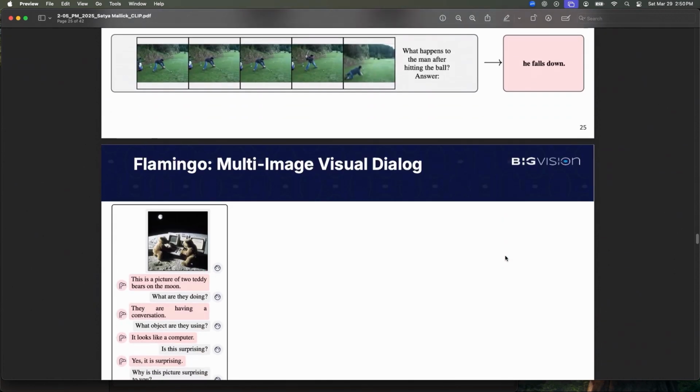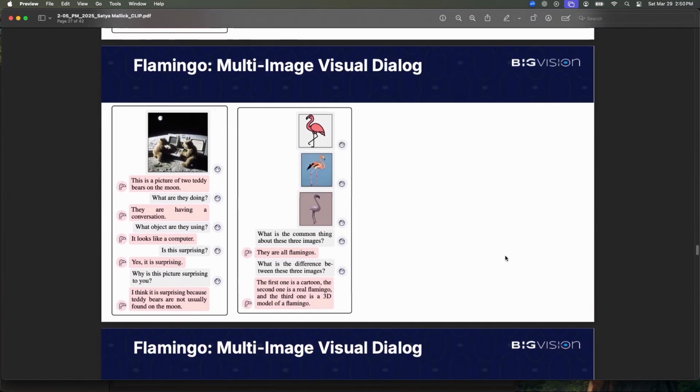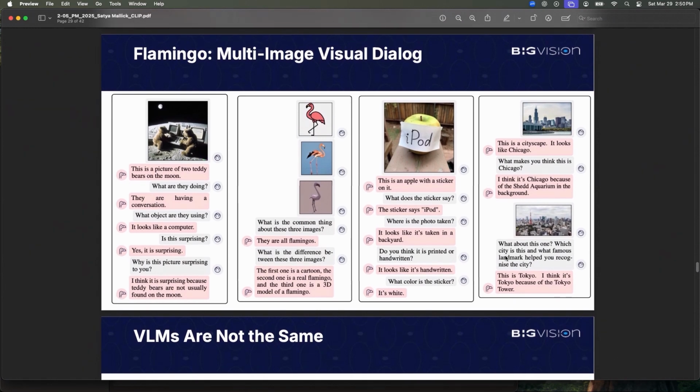OK, I think it's the same slide. So let me just pass over that because I don't have much time. But you can see that in this example, there is a single image, and you can have a conversation about that image with this AI, right? Keep going. The next example is you can also have a collection of images. So you have 3 flamingos here, and you are talking about what is common between them, and it is able to say that these are flamingos, and then you can have additional conversation about it. Another example, and then we can keep going. And another example where there are 2 different images put at 2 different times, right? So Flamingo is able to do this kind of chat.